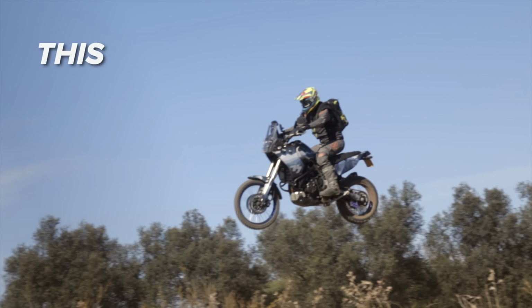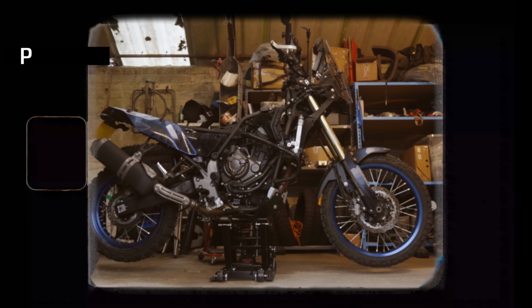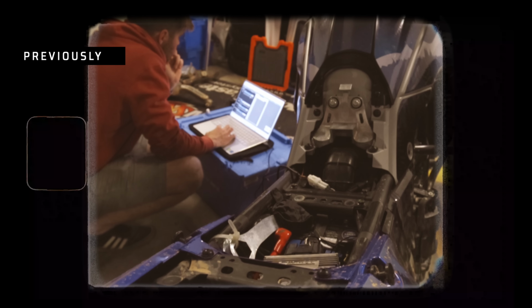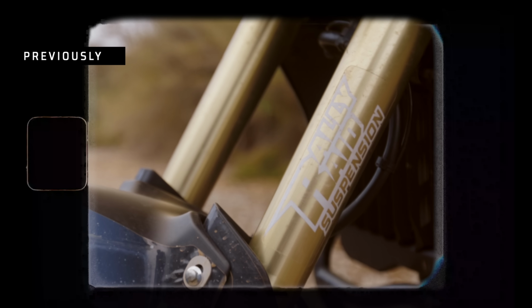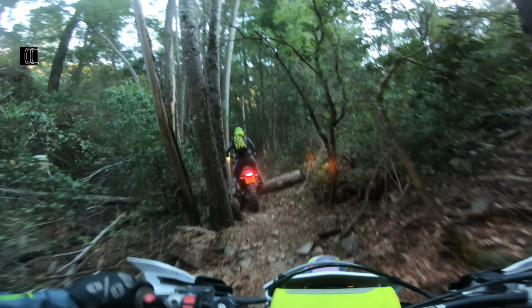We did it. This Tenere 700 is wild. To get here, it's been a journey. Over the last three episodes, I've done several weeks of learning, testing, comparing, and growing. We've covered suspension, the engine, the general setup, and in this final episode, I just want to see where my limit is on this bike.